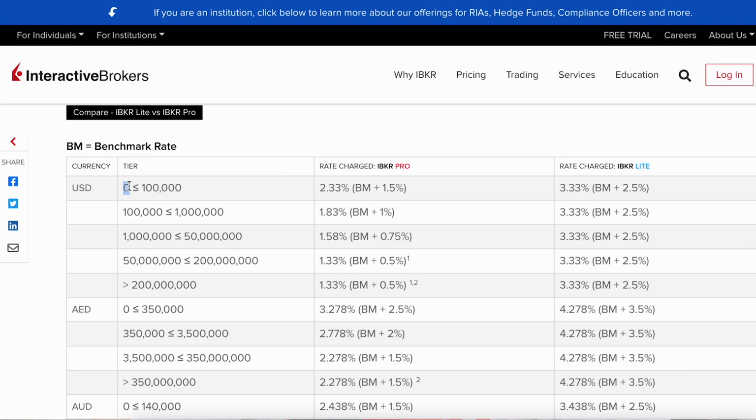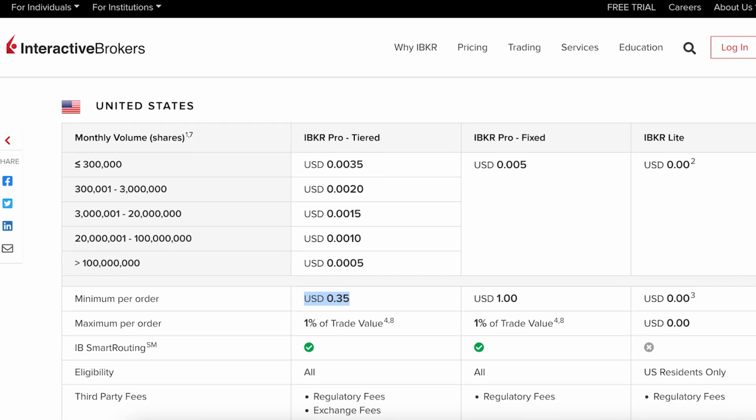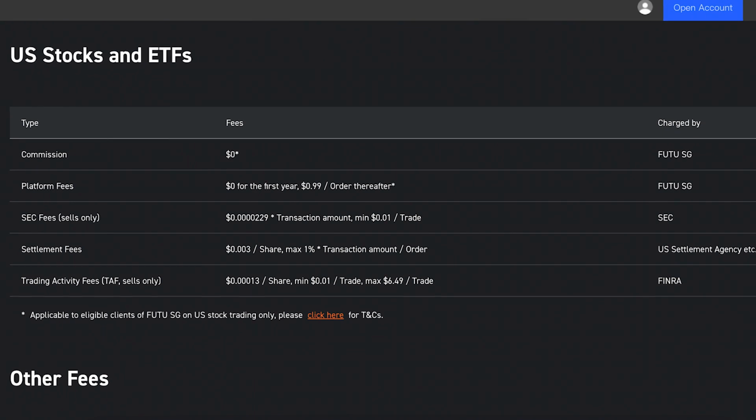Not only that, they also have one of the lowest margin rates. I think it's hovering around 2%, 2+% in this kind of rising interest rate environment, which is actually quite a cheap interest rate. But how cheap are we really talking about, right? For example, Interactive Brokers, they are offering around 35 cents per US trade.